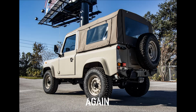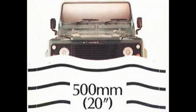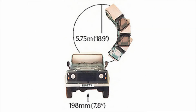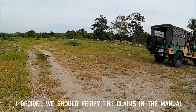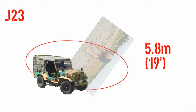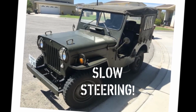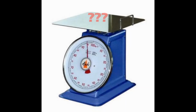Is that wider stance enough to justify the side slope claims? Fording depth for all vehicles is about 500 millimeters. Turning circle for the Defender and J23 are very close, and more surprisingly the CJ3B loses out to the J53. Usually a narrower track means a bigger turning radius, but in this case the wider J53 easily outturns the original. Perhaps it's the use of the CV jointed front axle versus the old universal joint one, I'm not sure.